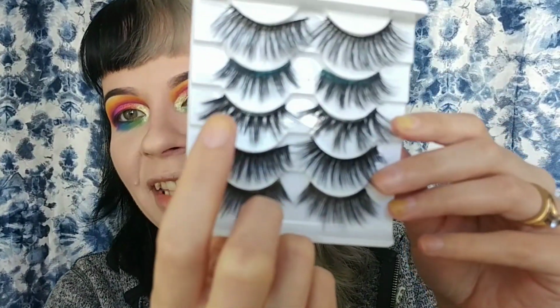And then I'm going to go into the VGTE lashes, and I'm taking the style in the center right here. And I'm going to throw those on, and then I will be right back.